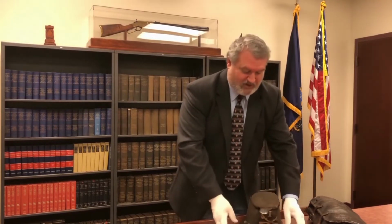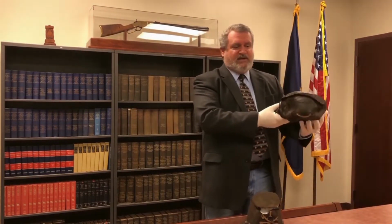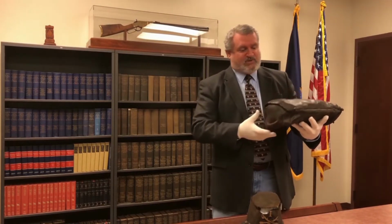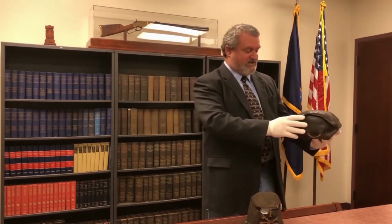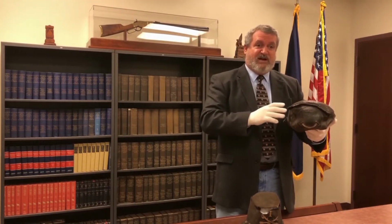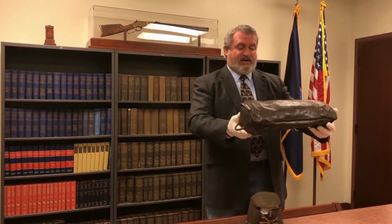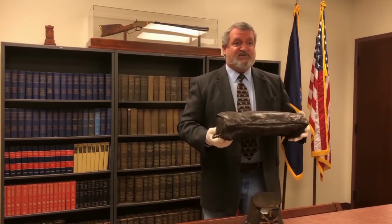We also have artifacts that when they come in, they're still pretty stable. They're in good shape. This is a saddle valise that belonged to Jefferson Davis. As you can see, the leather is still fairly pliable. It's in fairly decent condition. This was actually captured in May of 1865 when Jefferson Davis was captured in Irwinsville, Georgia. And so it's quite a nice piece, and hopefully it'll be around for many generations.